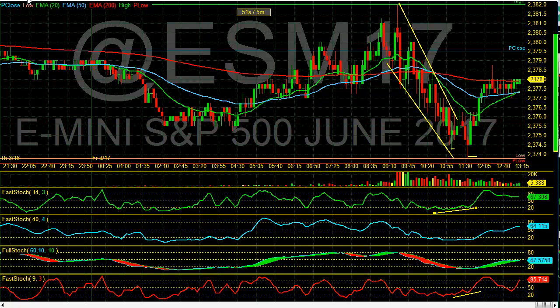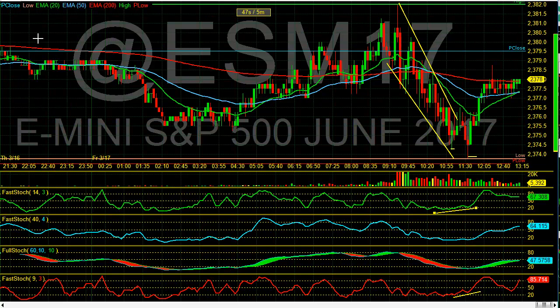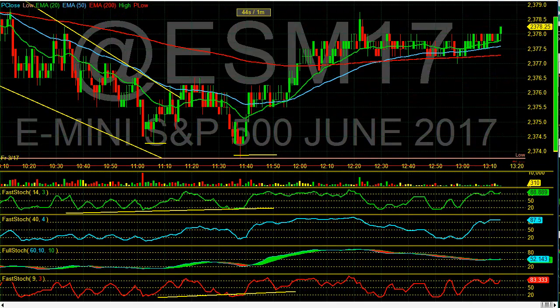Now this is on the 5 minute time frame. I want to move back over to the 1 minute time frame for this. Almost looks like it wants to pop here. We got a little rotation up. It is starting to pop up a little.